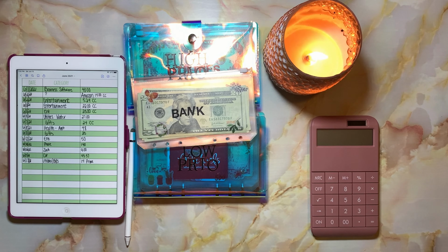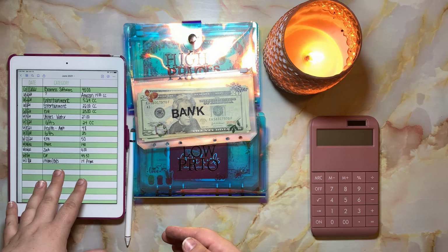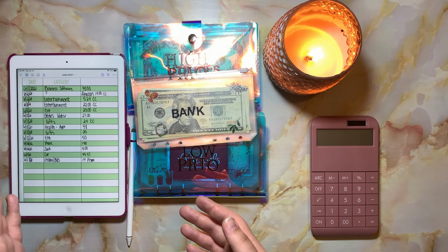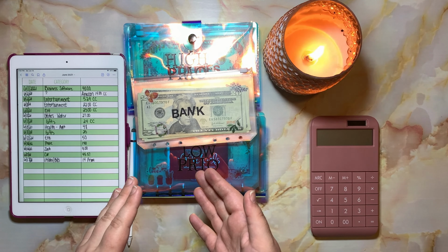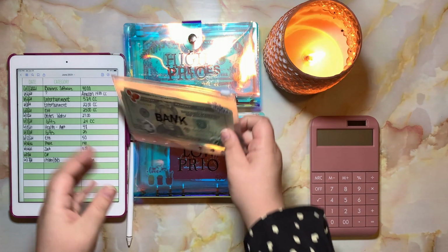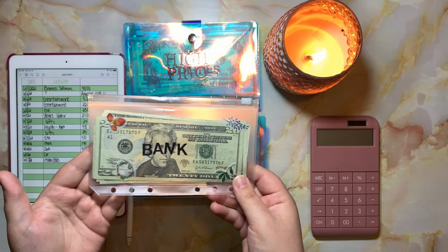So today we are going to be doing sort of a cash stuffing. What we'll be doing is taking all of my expenses so far for the month, things that I have bought using my debit card or my credit card, and I'm going to be putting it back in my back to bank envelope to reimburse my buffer in my bank account.